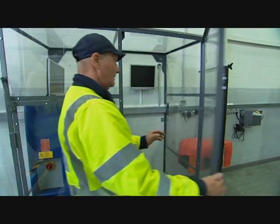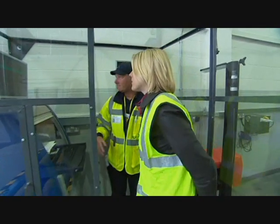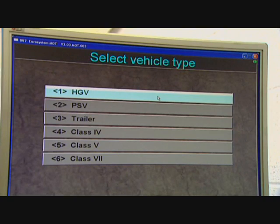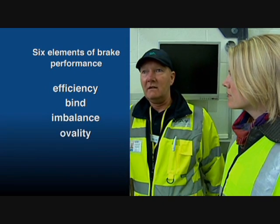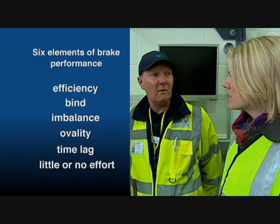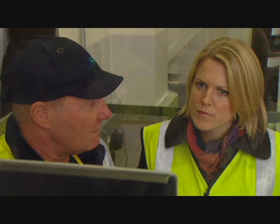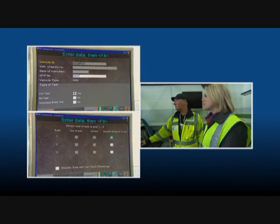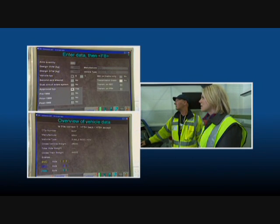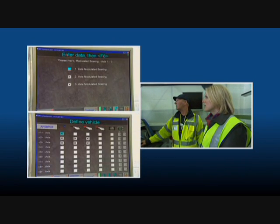OK, so that's headlamp aim. Yes. What's next? Brake test. Into the brake test cabin. That looks pretty complicated. Does it do more than just test the brake efficiency? The main things it's looking for are efficiency, brake bind, brake imbalance, ovality, time lag, and little or no effort on any one of the wheels. Any of which of those things would result in a failure at annual test. So we basically just continue through these screens? Through this braking plan, yeah, that's right. OK, let's have axle 1 on, please, driver.